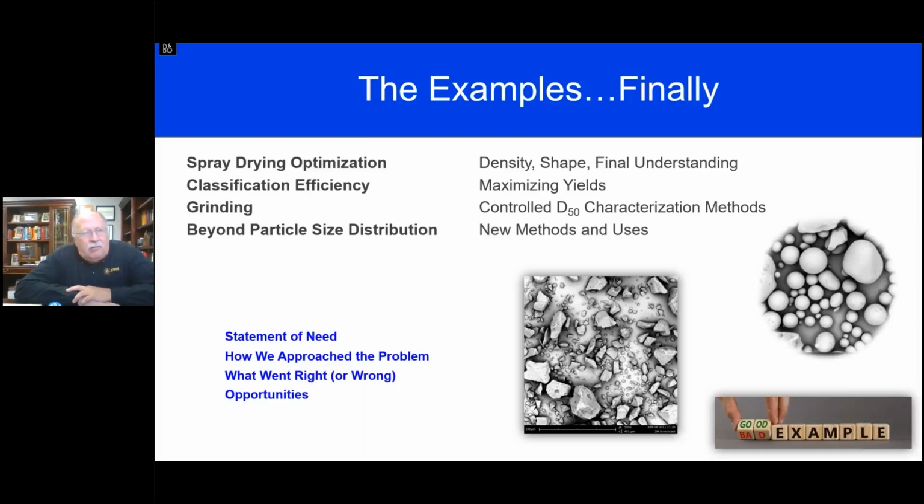I've got 4 areas I'm going to talk about today: spray drying optimization, classification efficiency, grinding, and something I'm calling beyond particle size analysis, particle size distribution. We're going to be looking at density, shapes, yields, controlling the D50, or actually coming up with new methods. So let's get started with our first example, in spray drying.